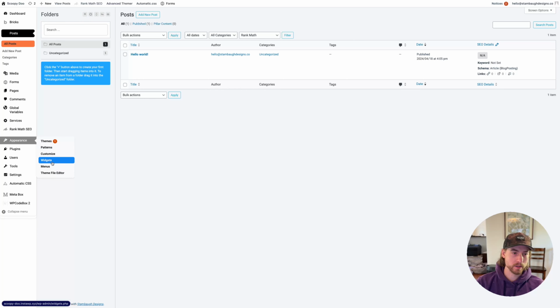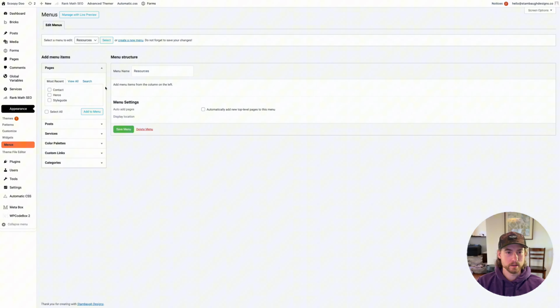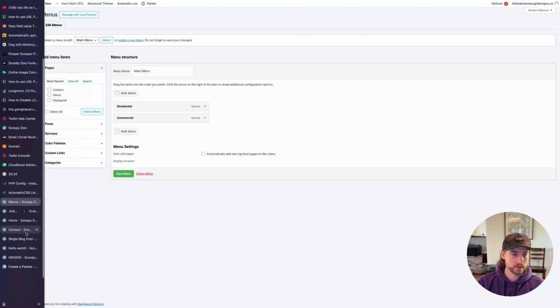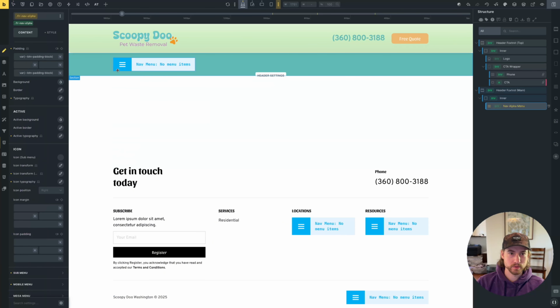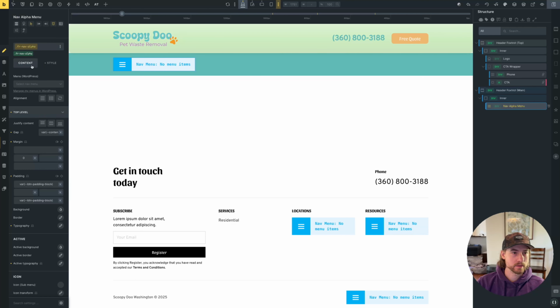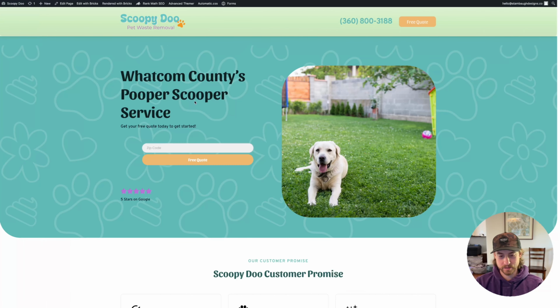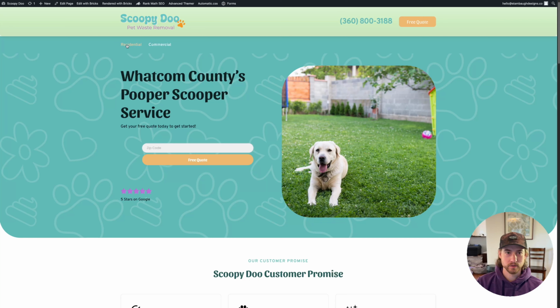So we're going to come over here to menus, and under resources, main menu, locations. Let's do services, commercial. There we go. And then I just want to make sure that in this header, it's actually using the correct menu here. So it's not even selecting a menu. So that's obviously why it wasn't showing up. So let's just take a look at that, see what it looks like on the front end. So there we go, residential, commercial. And then this will just populate all the way across, probably have drop downs for the location pages.